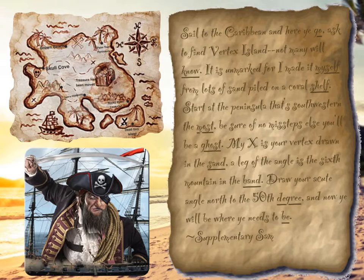Either way. Sail to the Caribbean, and here ye go. Ask and find Vertex Island, not many will know. It is unmarked, for I made it myself from lots of sand piled on a coral shelf. Start at the peninsula that's southwestern the most. Be sure of no missteps, or else you'll be a ghost. My X is your vertex drawn in the sand. A leg of the angle is the 6th mountain in the band. Draw your acute angle north to the 50th degree, and now ye will be where ye needs to be.